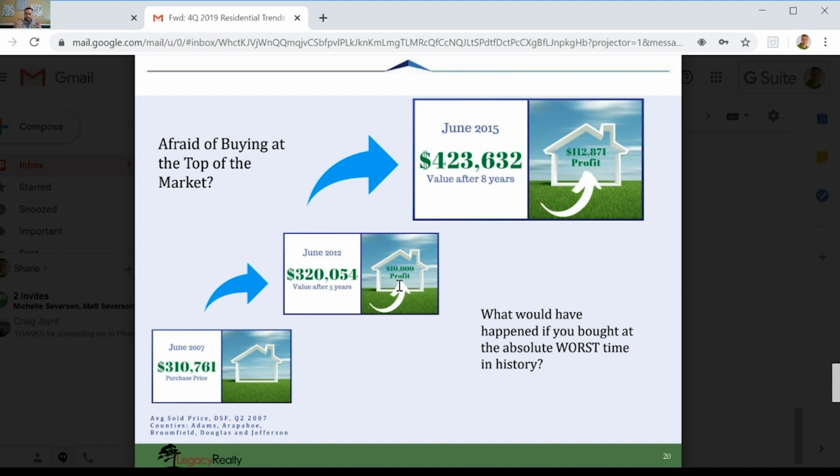That was because of mortgage, and I was doing loans for people that had no credit, people that had just gone bankruptcy 2 days ago, foreclosed 2 months ago, and could buy a house, no money down. That's what caused that collapse. I don't think we'll ever see that again, but if it did happen again and you bought, in 5 years you would have made $10,000 profit.